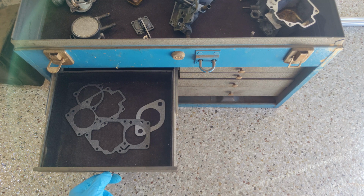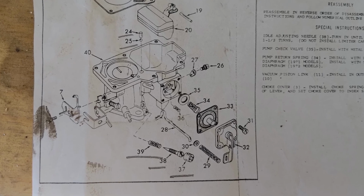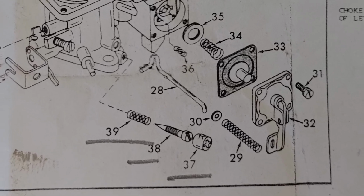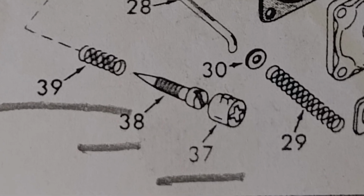I've been trying to track down an idle screw for a while. I'm not terribly interested in the spring or the anti-tamper cap, but the screw is pretty important, because I imagine the needle has to be a certain pitch, and I don't know what that is.